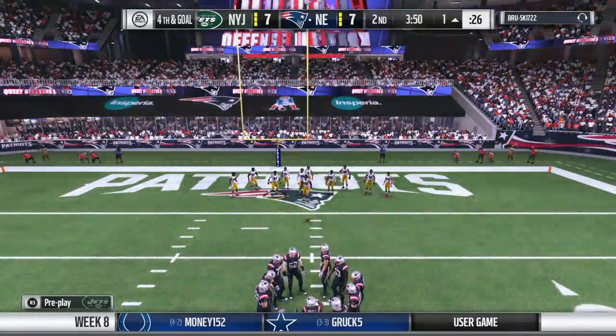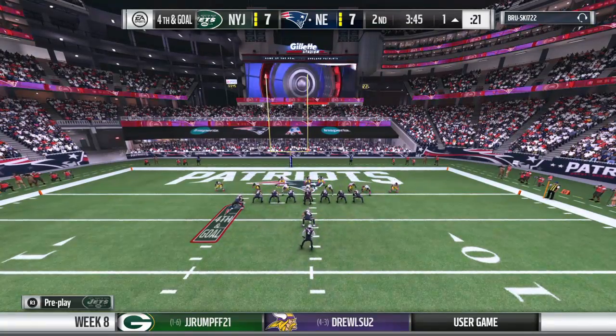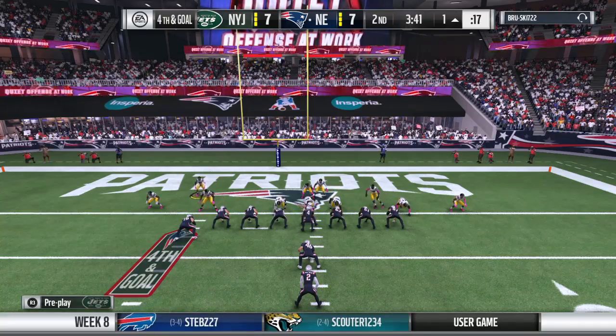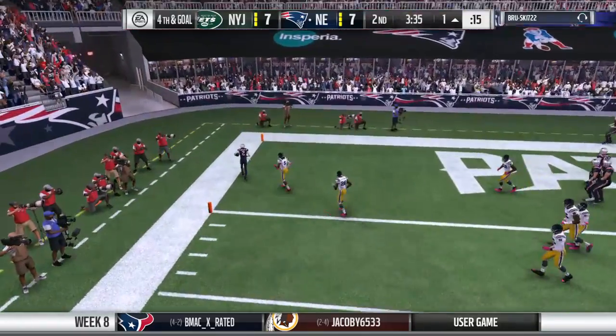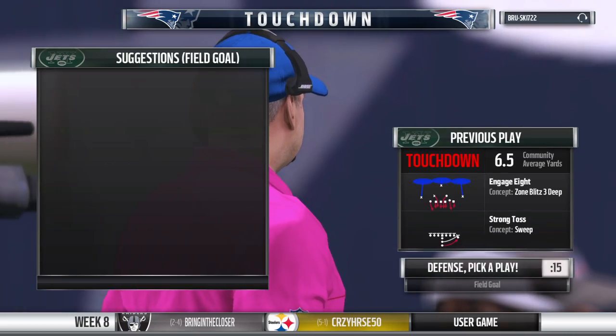A field goal would break the tie, but look at this. Instead, they're going to go for it on 4th and goal. Come on, let's go! Now they'll run it on the toss. And he's over the line and into the end zone for a Patriot score.